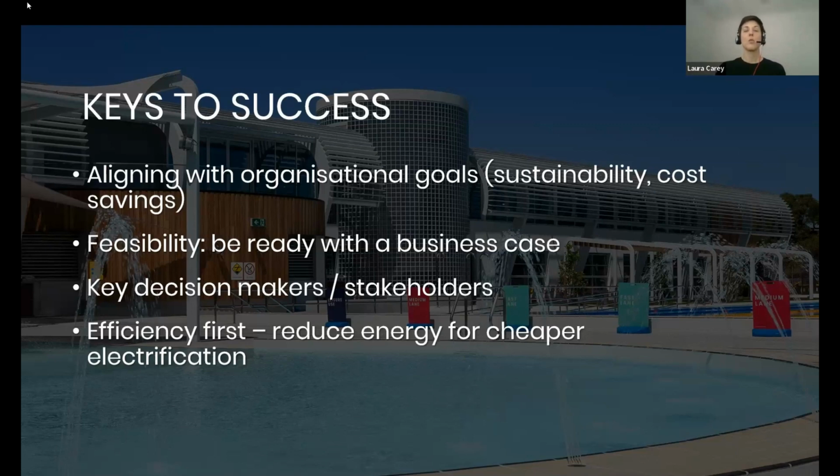Feasibility: be ready with your business case, even if you don't know when the aquatic centre upgrade may be on the table. I think you should start looking at the feasibility of electrification as soon as you are able within your team, because projects can come a little bit out of nowhere depending on budget, capital constraints, and councillor priorities. If you're ready with your business case and you've had discussions with your stakeholders before the organisation has even decided that it's going to upgrade the aquatic centre, then it's going to make things a lot smoother. It's not the first time they've heard of it. They know that there might be a slightly higher capital cost that they need to take into account, and that's there from the get-go.